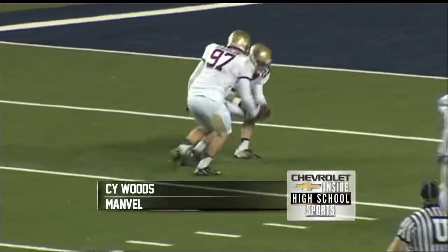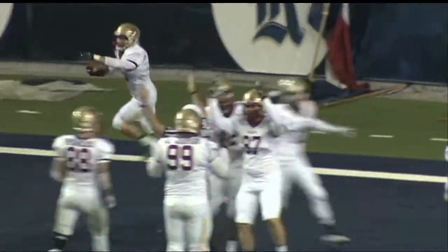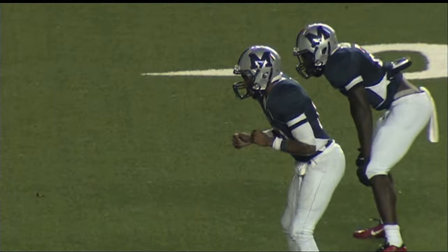Manvel versus Cy Woods, and on the first play of the game, Manvel botches a backwards pass. Carson Wade picks it up and runs it in for the touchdown. Just like that, it's 7-0 Cy Woods. The Mavericks would answer, though.